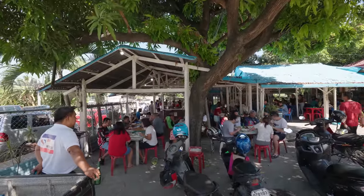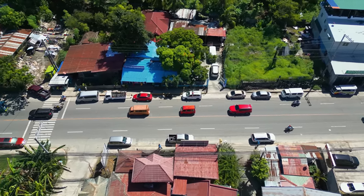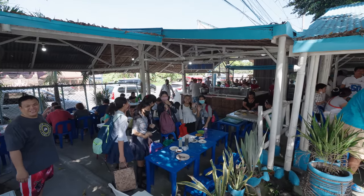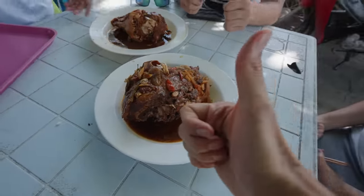And it's always a good sign when the local police force eats here too. Man, what a spot. People come here with families, with groups, with friends to enjoy. And if there's one thing that I saw that every table ordered, especially if they're eating in, not taking out, it's the goat head. That's what they sell the most of, and that's what they're prized for. And also the caldereta. Those are the two dishes you cannot miss. Everything else is side dishes, but everything else is also delicious.